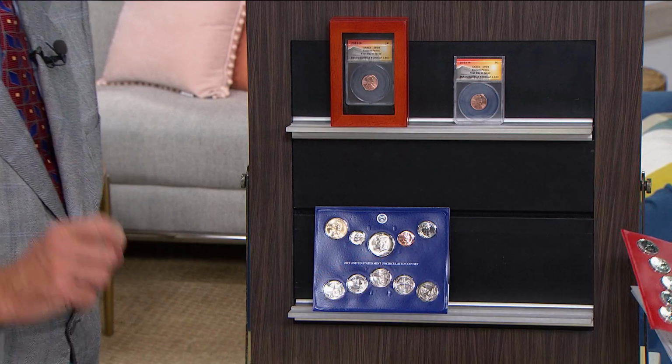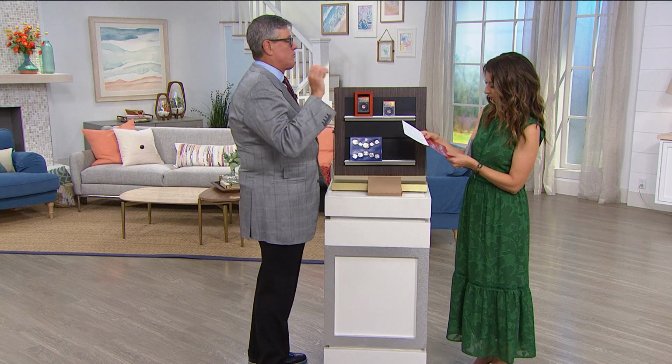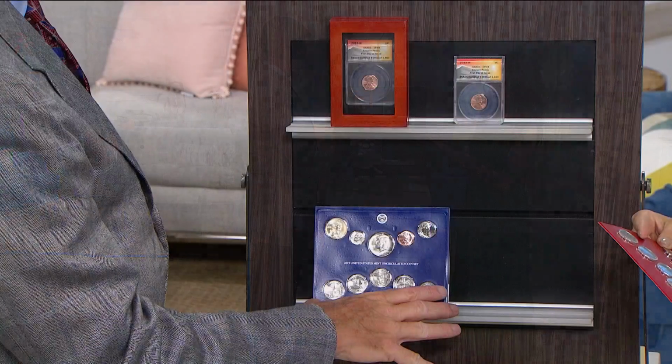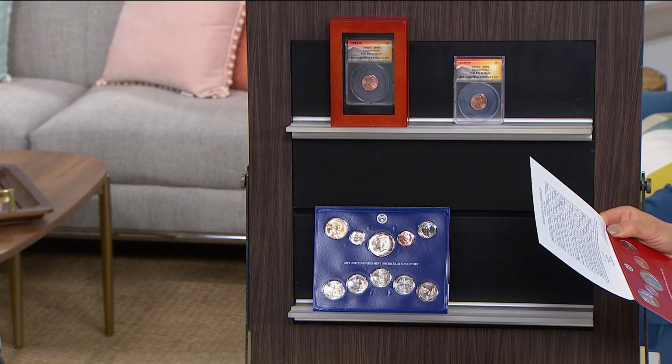They've been doing it every year since 1999, with the exception of when they do the last year of issue. So for 2009 for the state quarters, there were 6. And then for the National Parks quarters, 2020, there will be 6 coins that they'll do in the National Park Series. Well, that's cool too. So you're getting 5 of those as well.